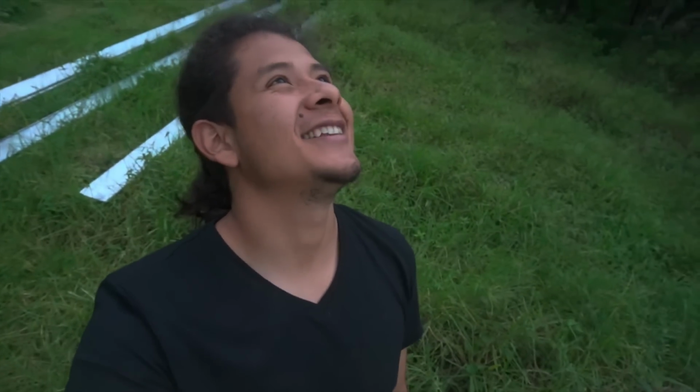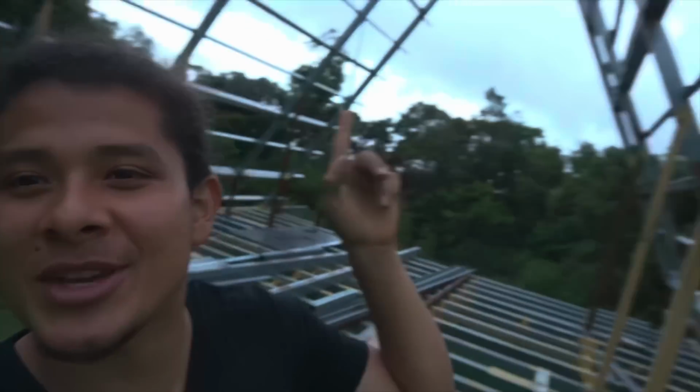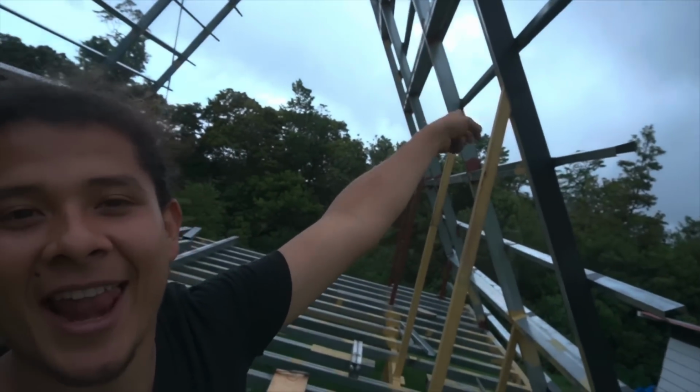Wow, this is looking so cool. I can't wait to have this ready. I mean, we just put a little bit of paint and it's looking amazing. Look at that, it's changing completely. I'm really excited to have this house ready with all the glass in the front and in the back. It's gonna be awesome.